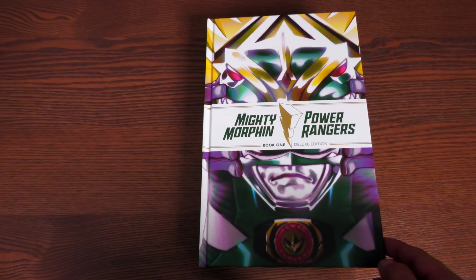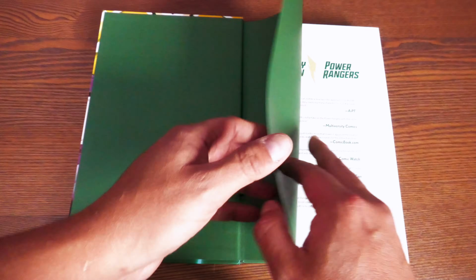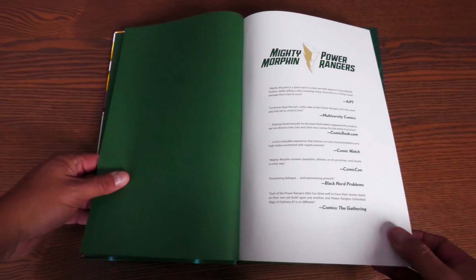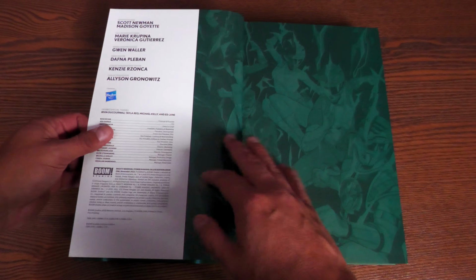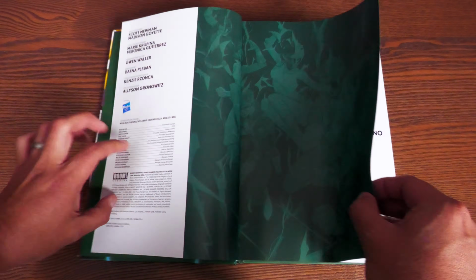Alright, let's go ahead and crack this book open. And we have some green end sheets. Mighty Morphin Power Rangers, and some love from the internet about the series. The designers and the behind the scenes at Boom Studios.